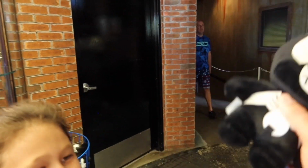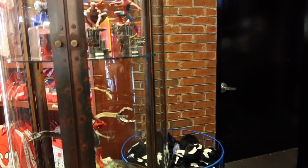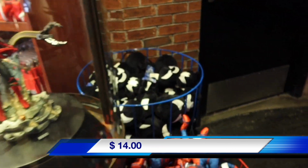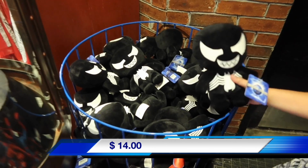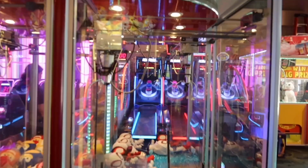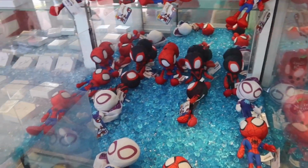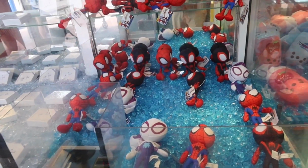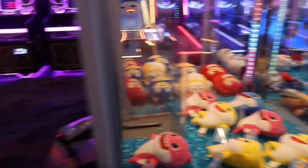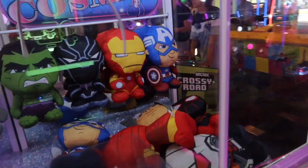But they also have weird, cute, plushy Venom too. He is so cute. And he's only $14 of cuteness for Venom. Venom's never been so cute before, has he? Look at him smile. Of course, if you really want to throw your money away, instead of spending directly $20, you could blow about $20 or more trying to get yourself a plushie out of the skill crane. Good luck to you. Looks like they have the whole Marvel gang here.